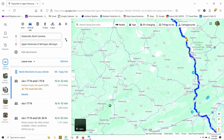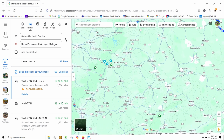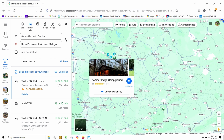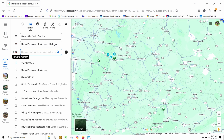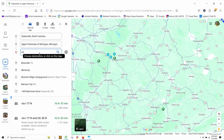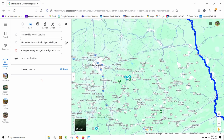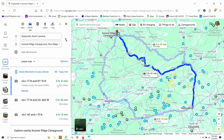What if we go over here to Creation Falls and Comer Ridge Campground? I've been to Comer Ridge, it's beautiful. And if we add Comer Ridge Campground, and I take out the Upper Peninsula for now, from Statesville to Comer Ridge, that's 5 hours, so that's a pretty long way.